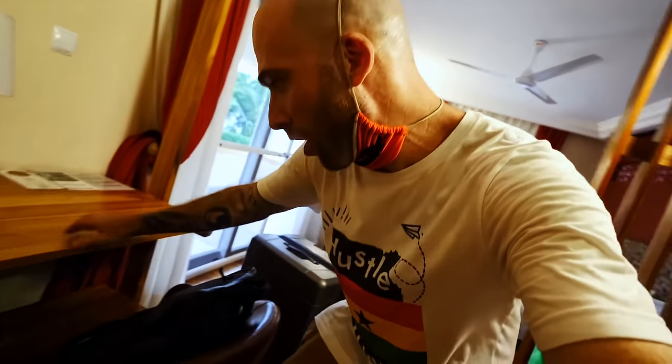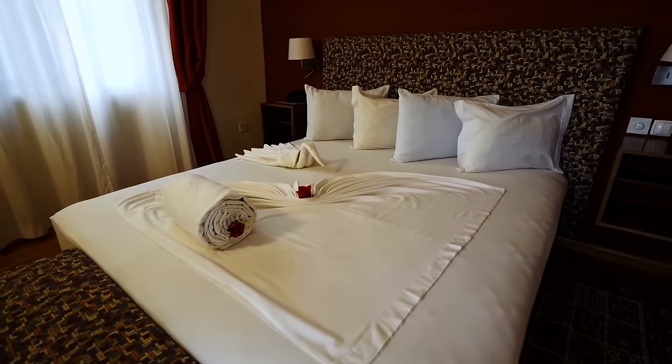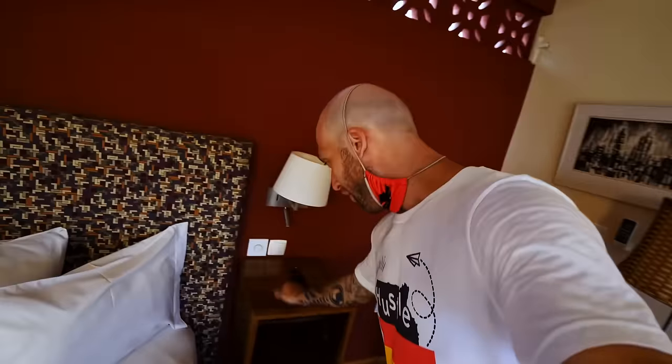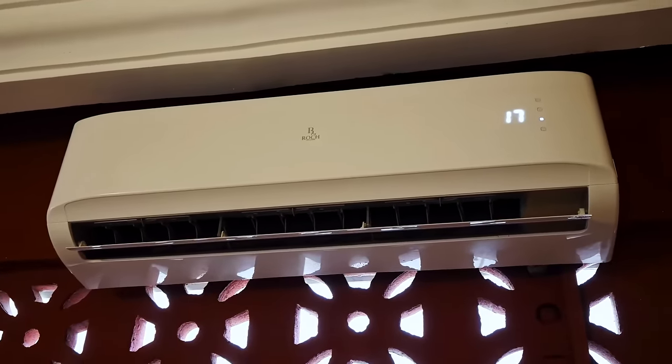So you have a desk here, lockbox. Here you can hang your clothes. Over here is the entire room, right? So king size bed, you have a chair. Again, loving this. Night table, air conditioning, always, TV, and we also have a patio.